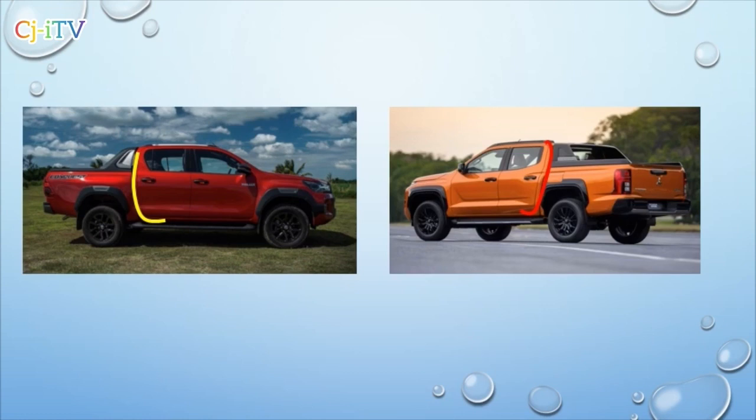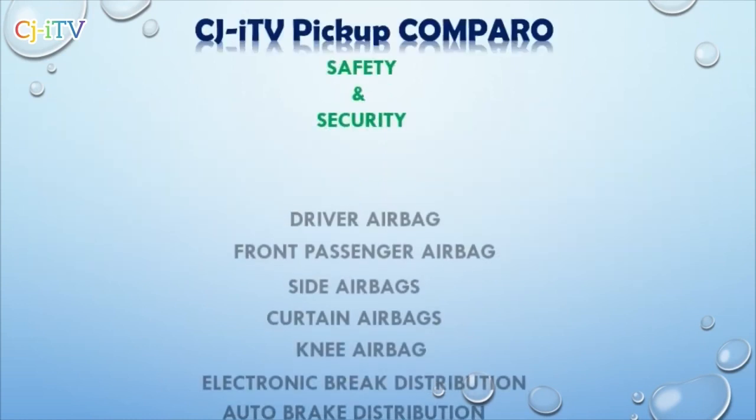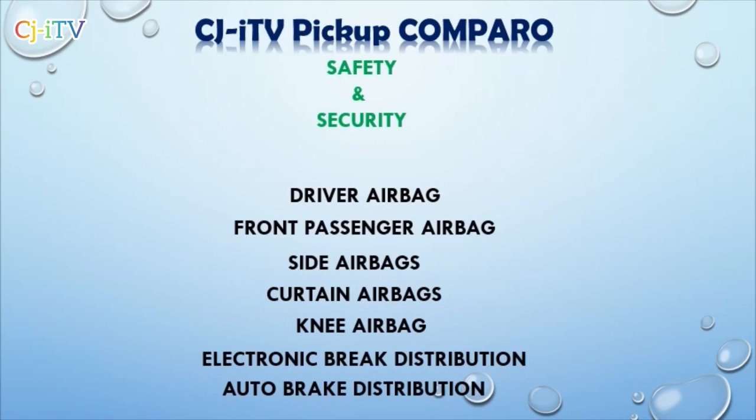So pinahaba na kasi ngayon yung Triton Athlete. So we go with our comparison. We'll now go to the safety and security. So dito naman guys, yung airbags, no? So driver, front passenger, side airbags, curtain airbags, knee airbag. And of course, we have here the electronic brake distribution, auto brake distribution.